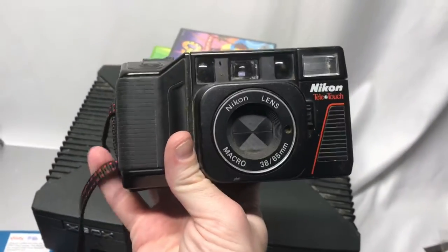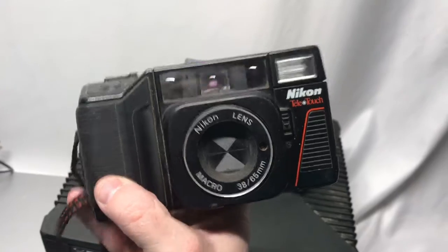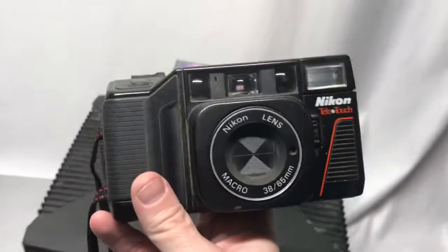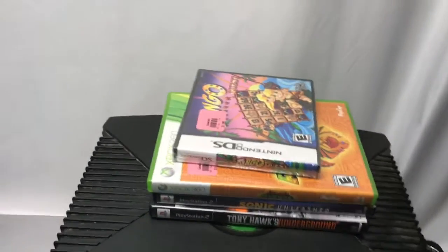For these, when I test them, I just make sure they power on, go through the motions, but I do not put film in them. And I've not once had a problem. I've probably sold 30, 40 film cameras, and never had a problem as long as it goes through the motions.